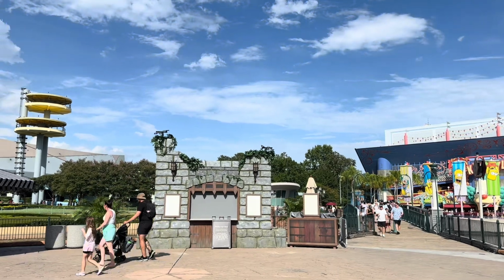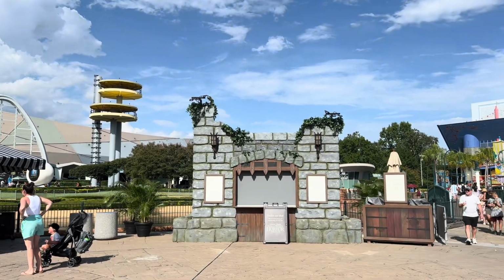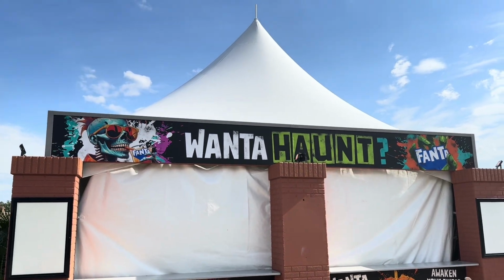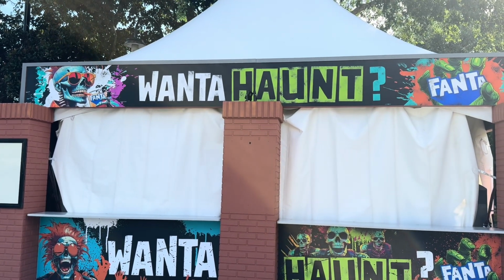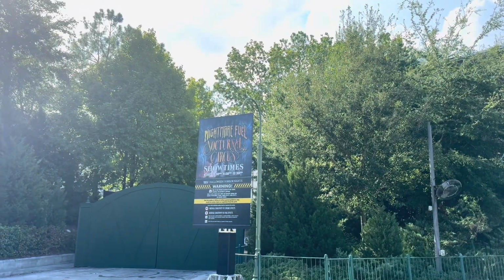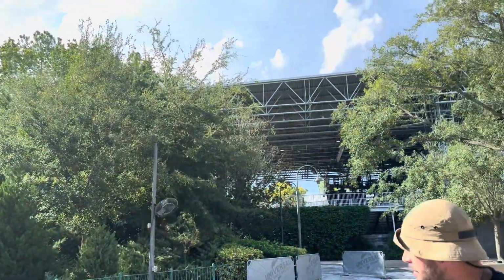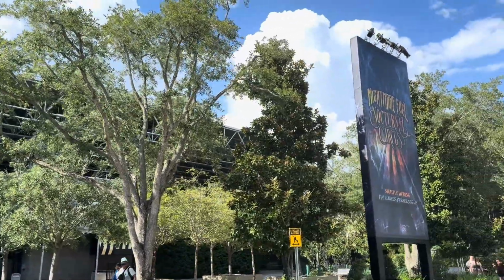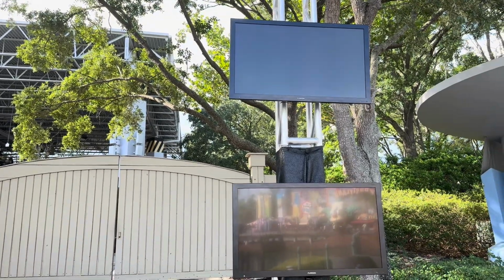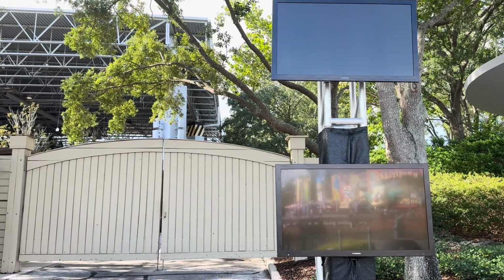Across from Diagon Alley, there are 2 new food booths around here. There is one themed to a castle with a drawbridge, and there is another, unfortunately, AI art Fanta booth. And next door to the bathrooms and smoking section, there is another Fanta Want to Haunt food booth. Next door, there is the Nightmare Fuel Show. There are new signs with show times at 8 p.m., 9:30 p.m., 11 p.m., and 12:30. Next door to Nightmare Fuel, there are 2 portals with 2 monitors for 2 houses. One is going to be for Goblin's Feast and Universal Monsters Eternal Bloodlines.